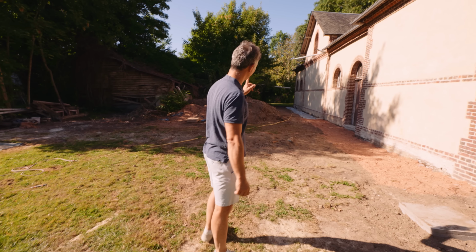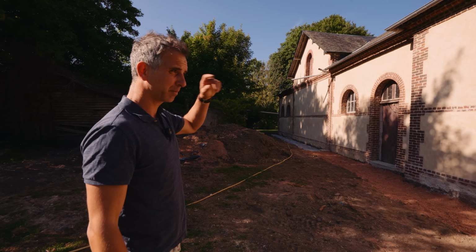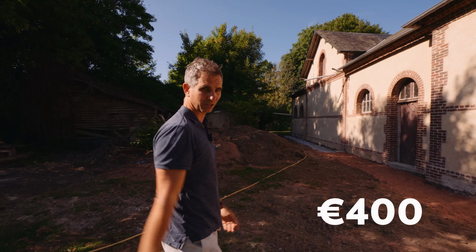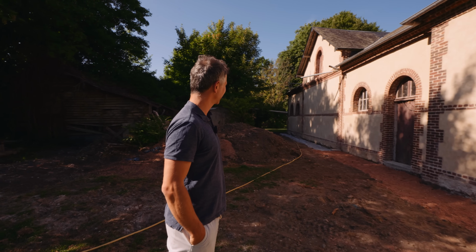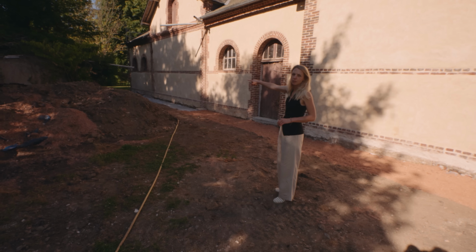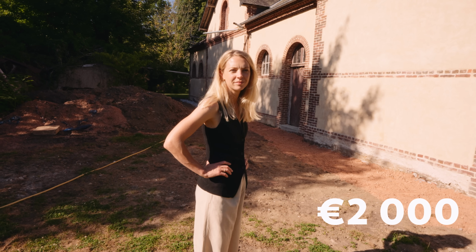So there's one more thing that we need to install. Drain pipes coming down from the gutters. 2 drain pipes, and that's Anthony who's going to install them, our roofer friend. I don't know how much they are. I say 400 euros. Are they in metal? Yes. Do you think they're more expensive? Yeah, maybe. 500. We also need to buy some more hardcore to finish off this back part of the... This is going to be like a path, right? Yeah, about 2,000 I would say, if we do it ourselves.